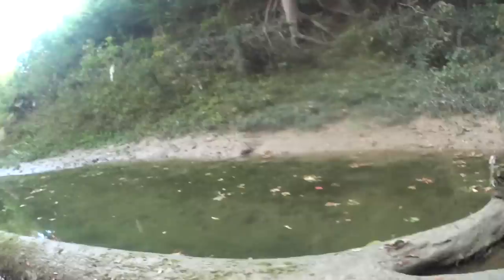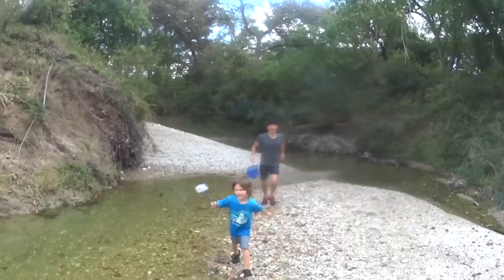We can't see anything, but maybe the kids can. Tell me what you see, okay? See any fish? We'll find out later, okay? All right, kids. Axel's gonna help me.